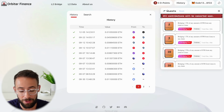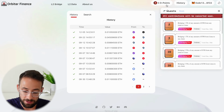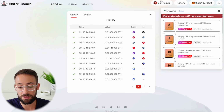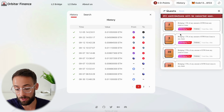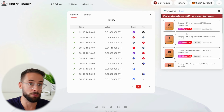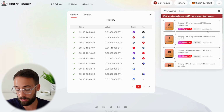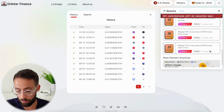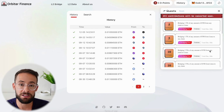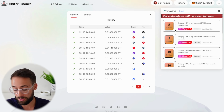Now, if we're talking about the timing of the airdrop, I would say probably at this point sometime in 2024. And the reason why I'm saying that is because they just launched this O points system. They're going to want to make people use their bridge as much as possible to farm the airdrop farmers and to make people complete all of these new quests that are showing up here for these Orbiter or O points.